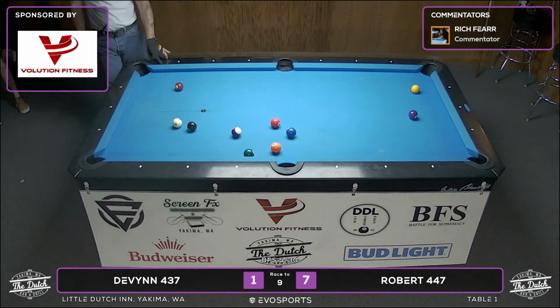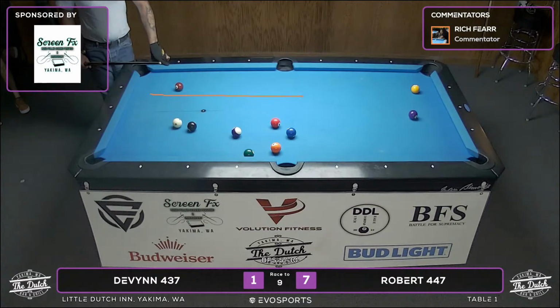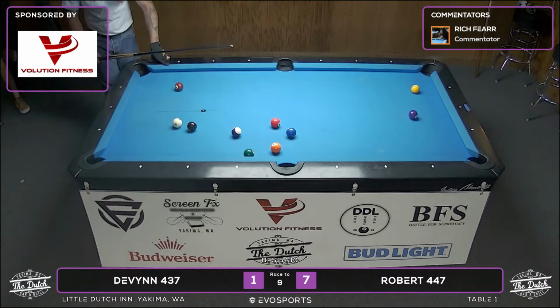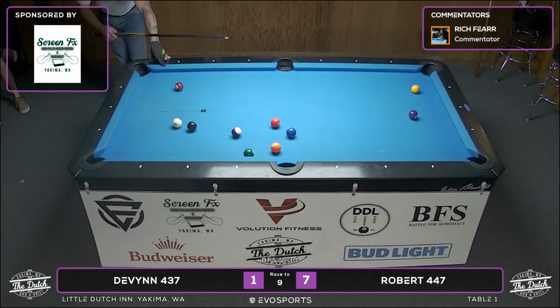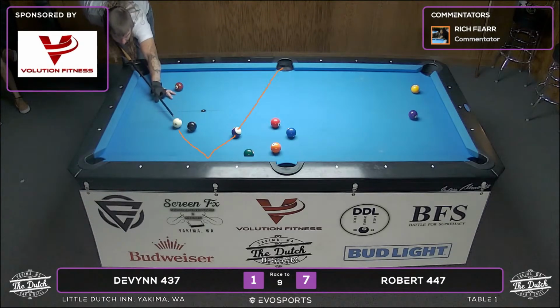He wanted to pop that more and be able to come up here, not pop the 3. But now that he did, he's definitely in trouble. Cue ball is close to the 8, which makes the jump shot very difficult. So he's looking to kick it this way, see here, like that. Doable, but not easy.